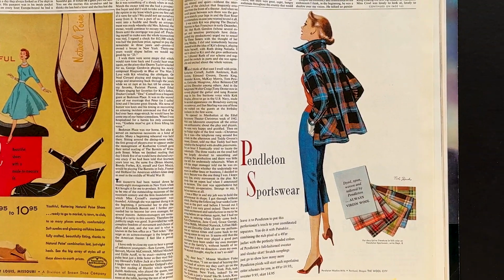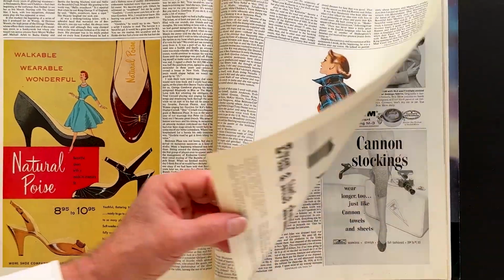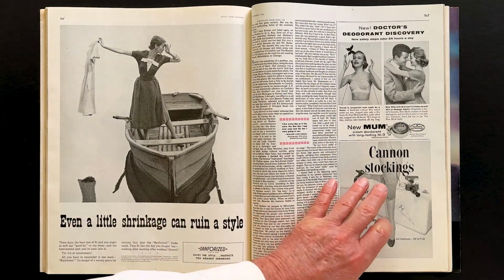Look at that stance, that attitude. Pendleton Sportswear. Even a little shrinkage can ruin a style. Lady, don't stand up in the boat. Don't do that. New Doctor's Deodorant Discovery. Mum is the way to go. Canon Stockings.